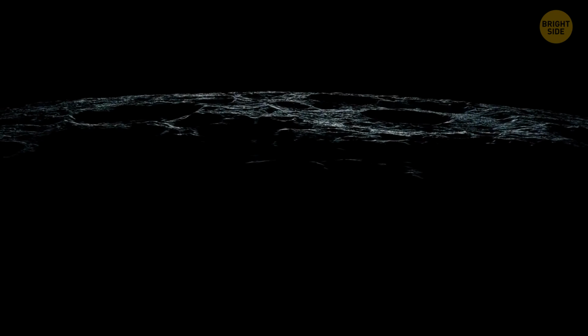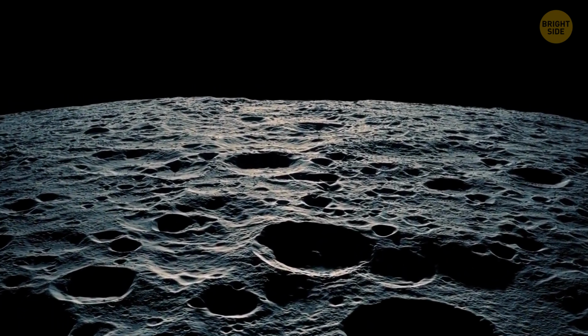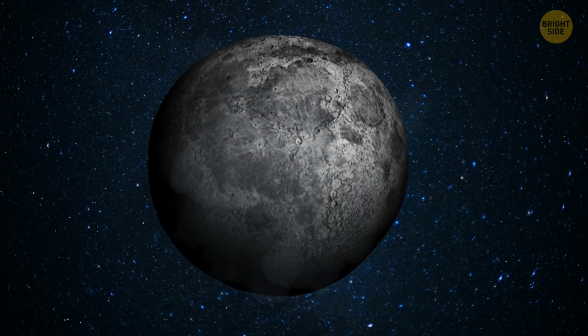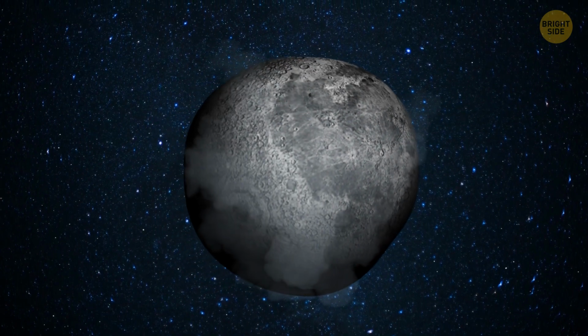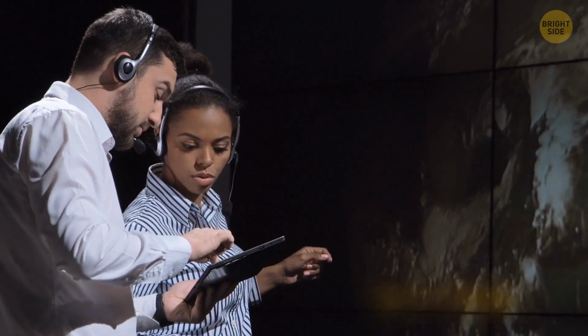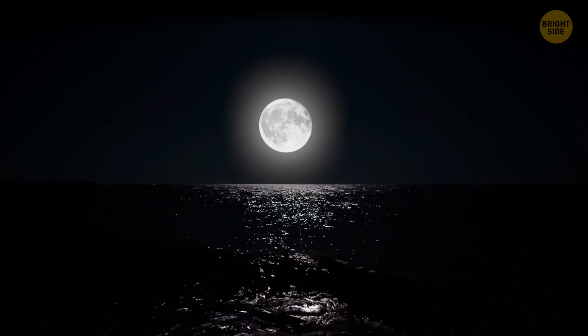But even though the moon's surface is mostly dormant, Earth's natural satellite still experiences moonquakes. They start several miles beneath the surface. One theory suggests that they may be happening because the moon is shrinking as its insides are cooling. Scientists say the moon has become around 150 feet skinnier than it used to be several 100 million years ago. So, how does it work?